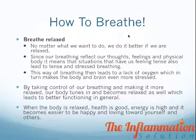Breathe relaxed. Whatever we do is better done relaxed. Since our breathing reflects our thoughts, feelings, and physical body, situations that have us feeling tense also tend to lead to tense and stressed breathing. This way of breathing then leads to a lack of oxygen, which in turn makes the body and brain even more stressed.